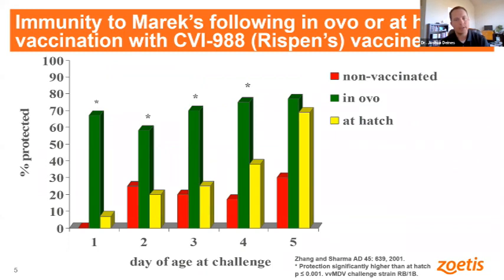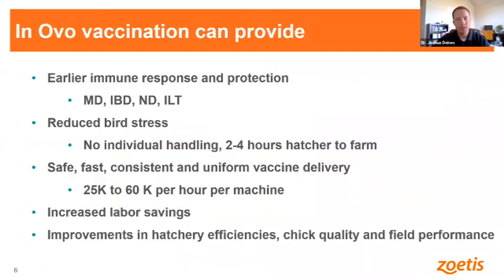At day 1 of hatch, in ovo vaccination of Marek's already has about 70% protection for that flock. And if vaccination occurs at hatch, it takes about 5 days to catch up to that same level of protection. So that's why Marek's, it's everywhere, and in ovo vaccination is one of the best ways to protect your birds from that disease. But beyond that, in ovo is going to provide a lot of other benefits in vaccinating.